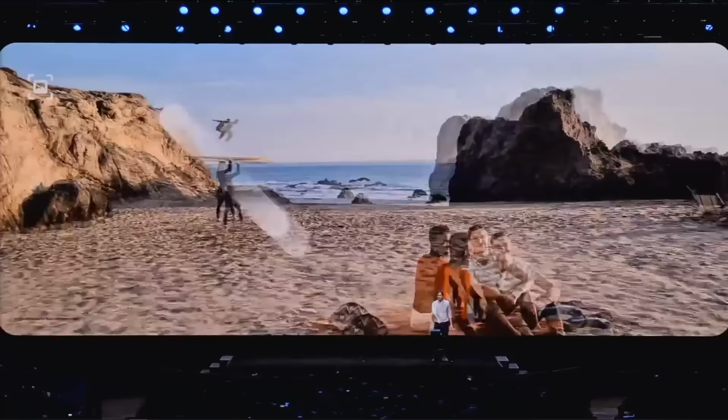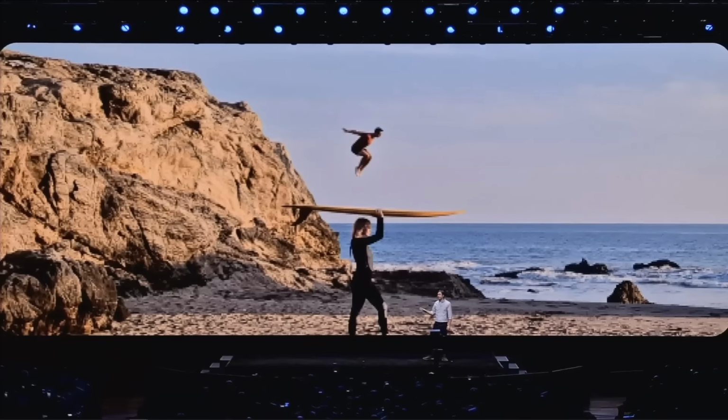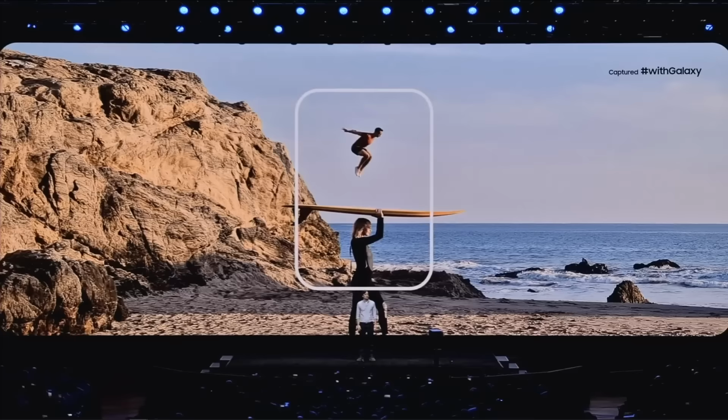At 64 megapixels, S20's revolutionary camera system takes smartphone photography to the next level. So when you need to crop an image, don't worry. S20's resolution is so sharp that even when you do crop, your photo remains crisp and clear.